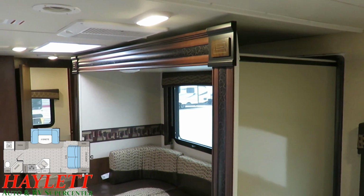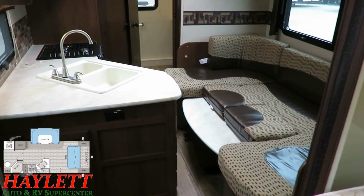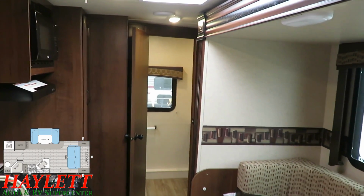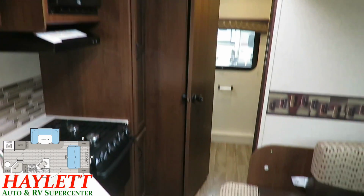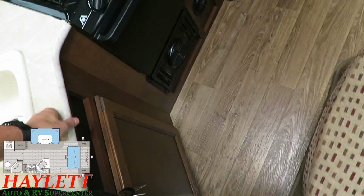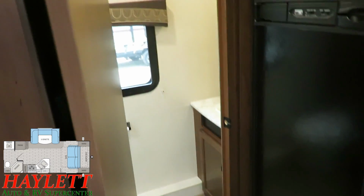When you don't have dual opposing slides, you often, and it's true in this case, gain the ability to access the RV with the slide closed. Very, very useful for transit. You can see it does get a little tight right here, but you can just make a quick step through, and congratulations. We now have access to the refrigerator, to the bathroom.